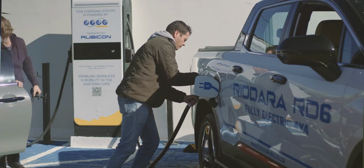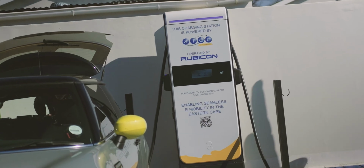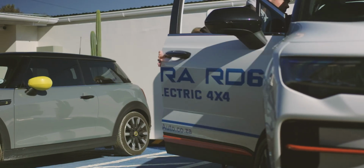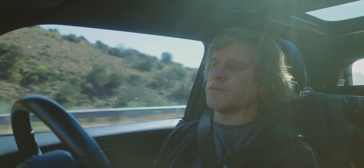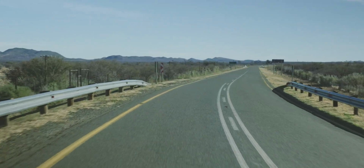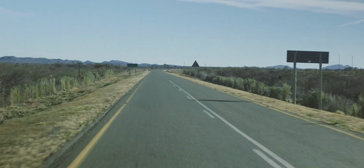Shout out to Geely Lodge for their great hospitality with our stay and with our figuring out the charger. We were supposedly the first ones to use it, which is pretty awesome. Another first on this trip is the Riddara. It will probably be the first electric 4x4 bakkie in South Africa to do this trip, which is quite a cool thing. At the moment we are driving through all the beautiful parts of the Eastern Cape.